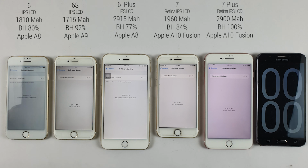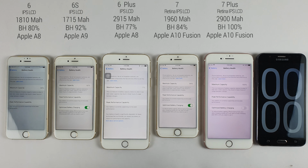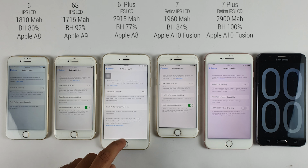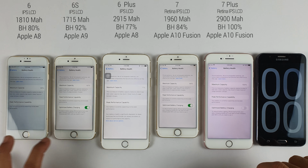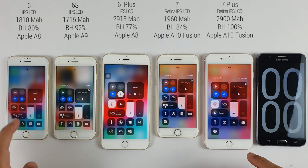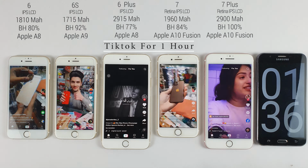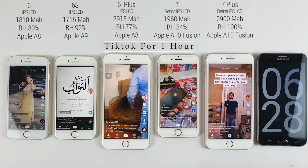Now let's get back to work. All of them are running on their latest iOS update, and we have 80% battery health on the iPhone 6, 92% on iPhone 6s, 77% on 6 Plus, 84% on iPhone 7, and 100% on 7 Plus. The brightness is also set to 90%, so let's try each application for 1 hour and we will be checking the battery percentage after every hour. So enjoy the music and I will see you on the other side.